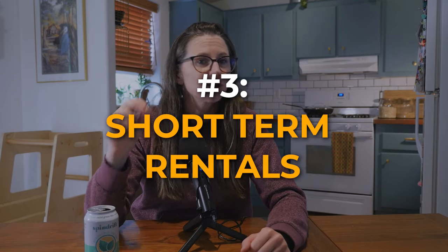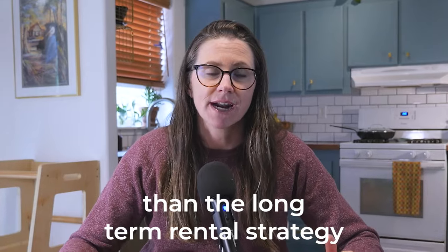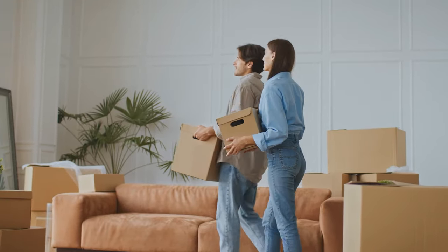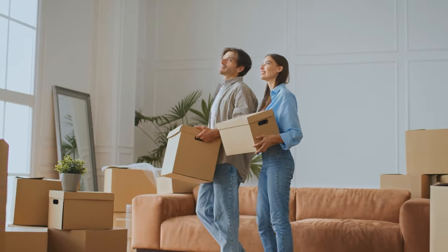I thought short-term rentals, that's a great way to get more cash flow out of these buildings than the long-term rental strategy. So I took this from a business standpoint. I said, I'm gonna start managing other people's short-term rental properties. And I did that moving into this strategy.